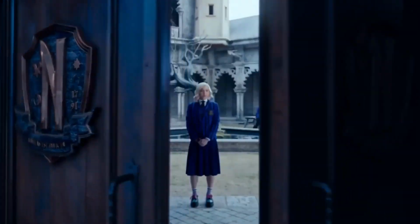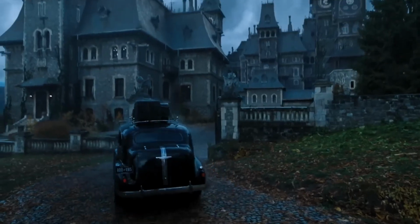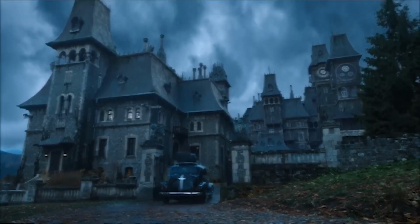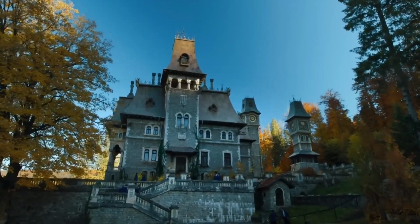From Nevermore to the haunted Garrett Gates house, all the castles in Wednesday Addams are real, and it will shock you to see what they actually look like in real life. Wednesday's production team had to travel to Romania for the befitting structures that will suit Nevermore and its surrounding town.